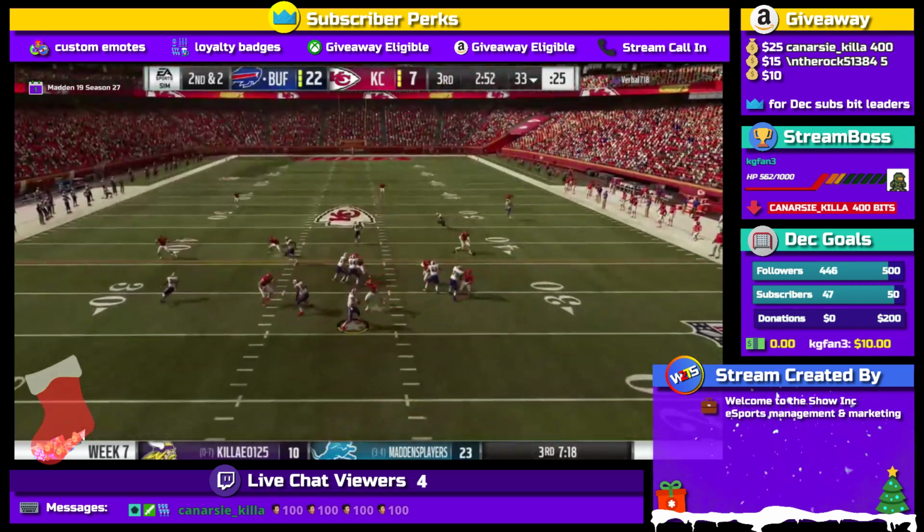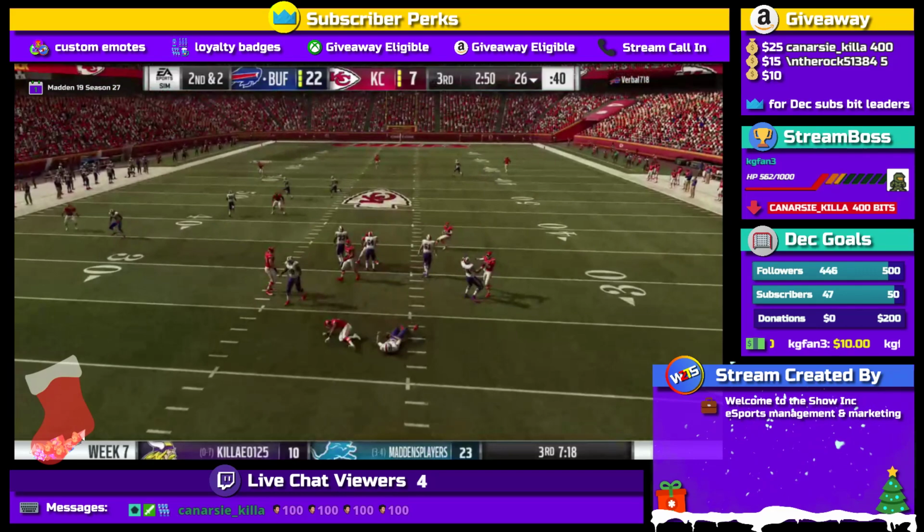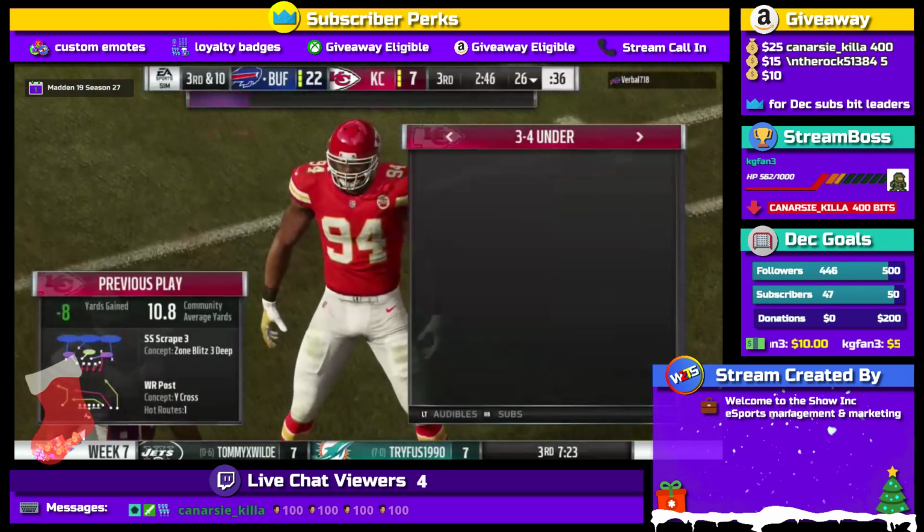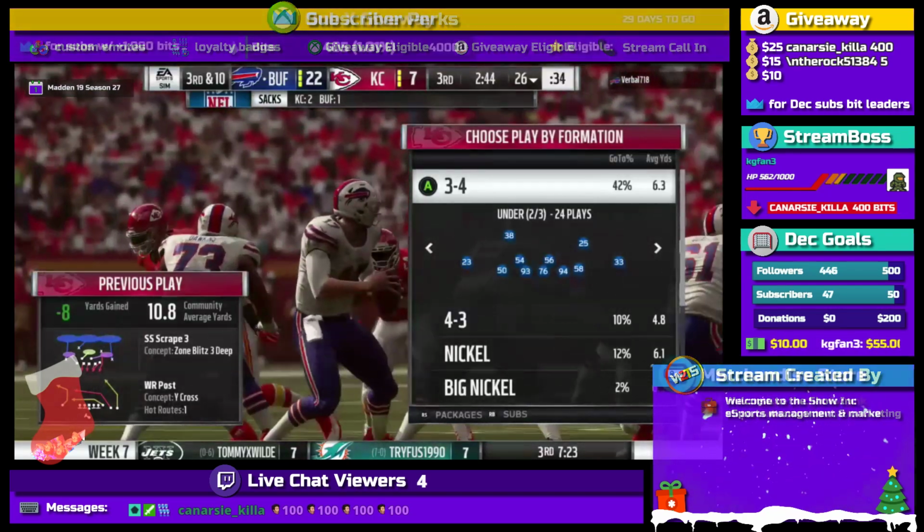Now Allen throwing on 2nd down. And the Chiefs are going to get him. Khalil Mack in there to get him, and that's sack number 8 for him on the year.